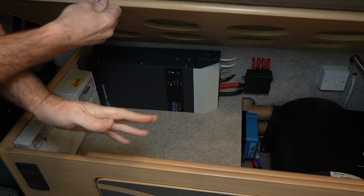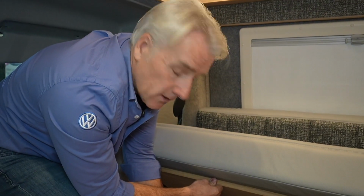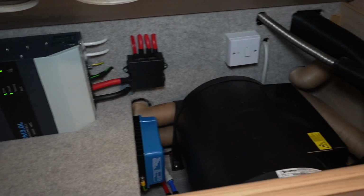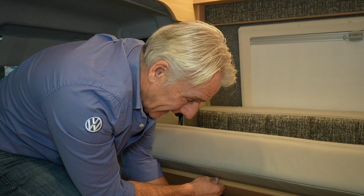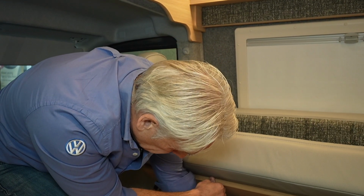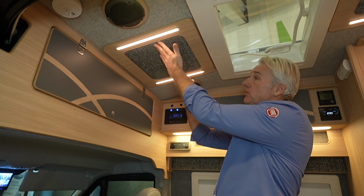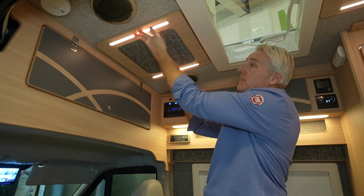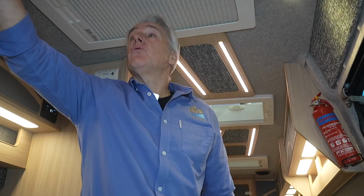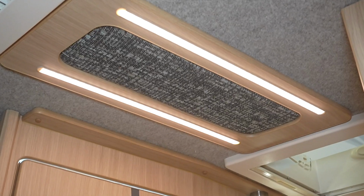Detail. This particular vehicle has the diesel Truma, and if you look at that, it's a 3 kilowatt inverter with a bank of lithium batteries. Detail, finished. Look at the finish of the cabling, etc. Ceiling features, the lights, all inset. The borders around the speakers, door inserts, roof, lights, dimmed.